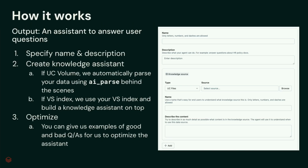So what do you do? Pretty straightforward. Specify the name and description. And by the way, when you specify that name and description, don't just say foo and bar, because we're using every piece of information you give us. That description and that name are part of us tuning the system to perform better. So the more verbose or clear you can be about what you're trying to do, the better and more quickly we can tune the system to do what you need it to do.